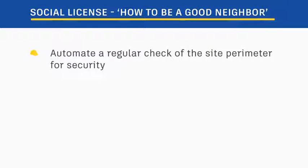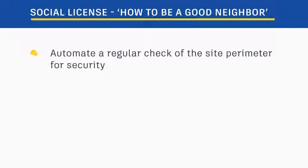There's also a great opportunity to use your drone program to improve your efforts to be a good neighbour. Here are just 3 examples of how you might do this. 1. Use your drone to automate a routine check of the site perimeter for security. For example, look to make sure there's no way that a child could wander onto the site. If you have lots of lorries, or trucks as you say in the US, turning up on site, they may be transporting mud onto the roads, especially during excavation.